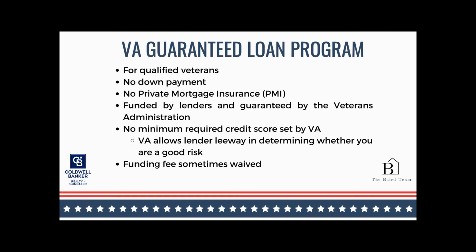Another type, there are two types of government-backed loan programs that are very popular. There are more, but these are the two most popular. One is the VA loan and one is the FHA loan. Let me first talk about the VA loan. I am a former Navy officer and I love helping veterans buy homes. And usually the best way to do that is with a VA guaranteed loan.